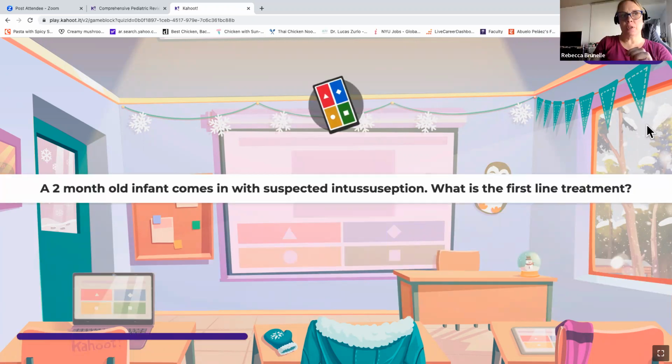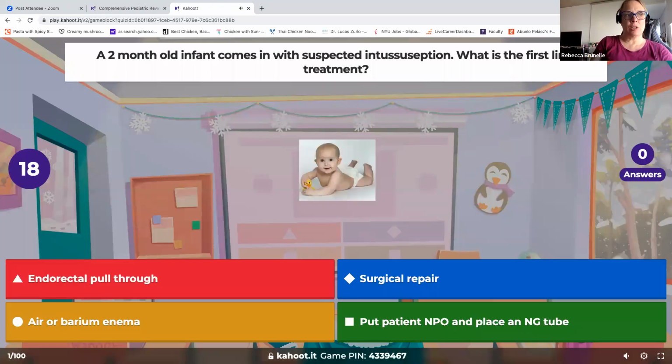So a 2-month-old comes in with suspected intussusception. What is the first line of treatment? An endotracheal pull-through, air or barium enema, surgical repair, or put the patient NPO and place an NG tube?